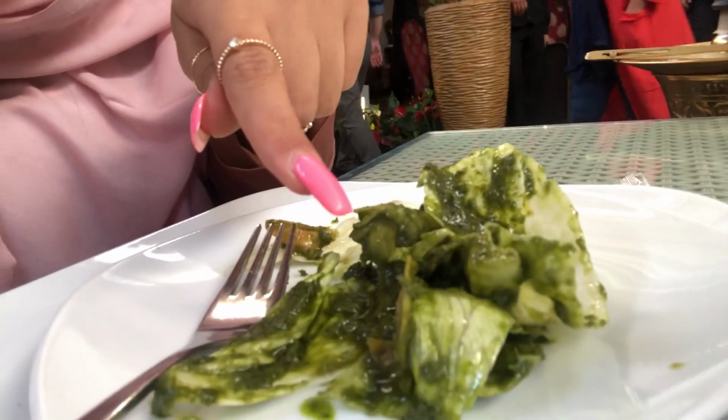Guys, it's so nice, and it's been marinated with like olive oil, and I could taste some garlic, spinach. It's so nice. And these are like bits of bread, like fattoush. I feel like it's a fattoush salad with a spinach garlic sauce on top. Okay, so now I'm going to try this shish.